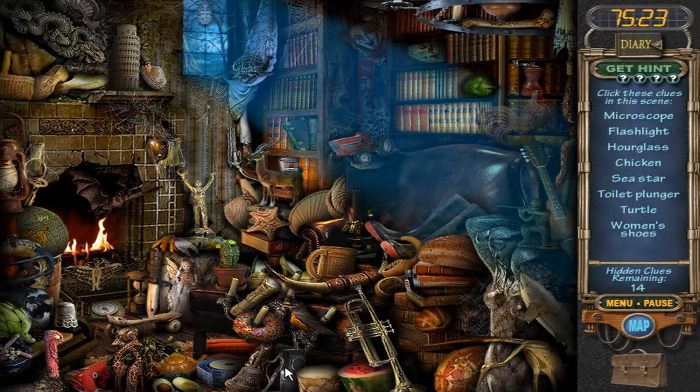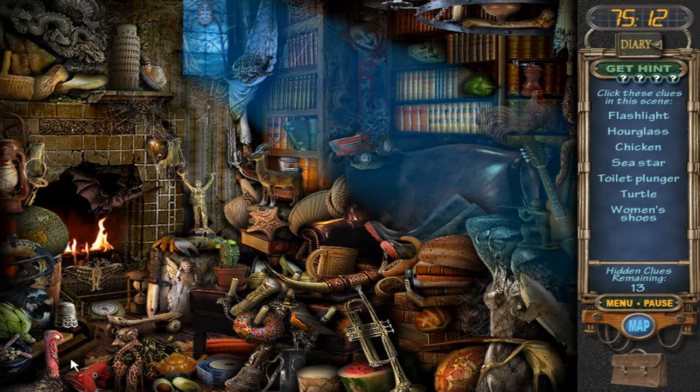Okay, a microscope, right here. The next one is the flashlight. Oh, it's getting pretty dark in here, you know?